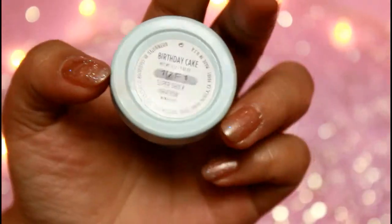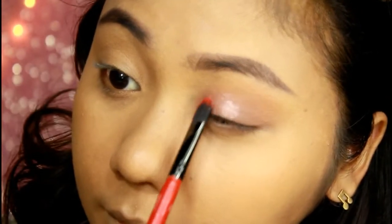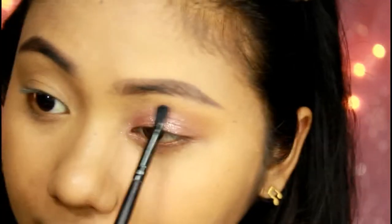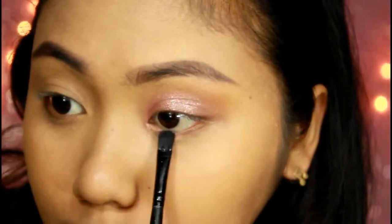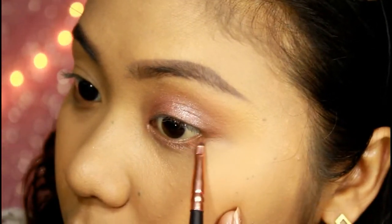After that, it's time for some rich, girly glitter. I'm spreading the Super Shock Shadow from ColourPop called Birthday Cake on the entire lid and on the inner thirds of the lower lash line, and a little on the tear ducts. For the outer part of the lower lash line, I came back in with the shade called Freckles.